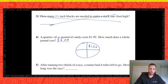Number 5. After running 2/3 of a race, a runner has 4 miles left to go. How long was the race? So we've got our race here. We'll just say they're running in a straight line. Makes life easy.